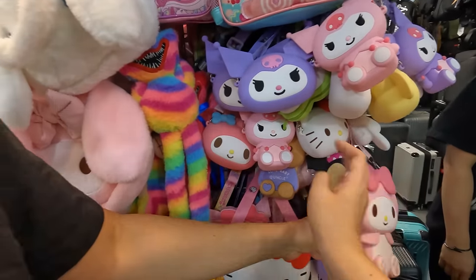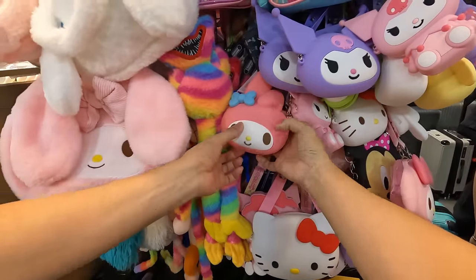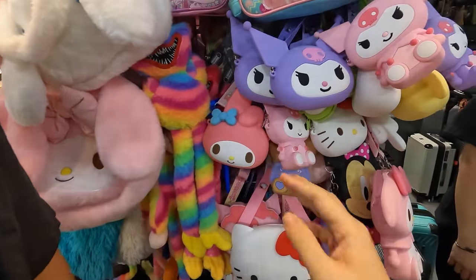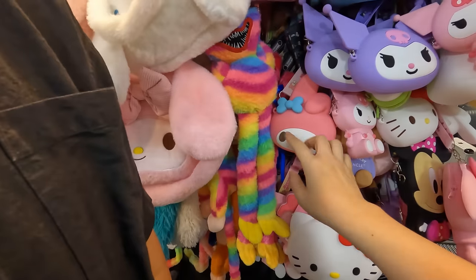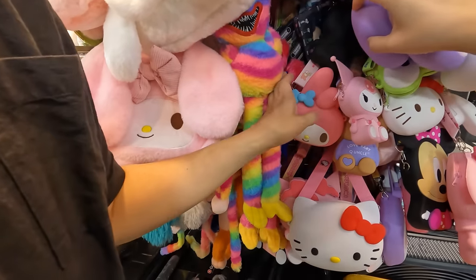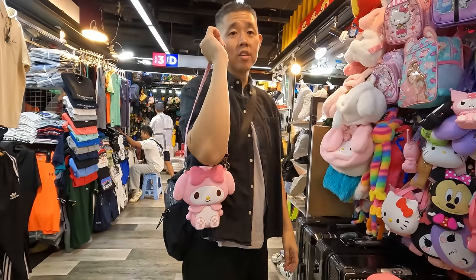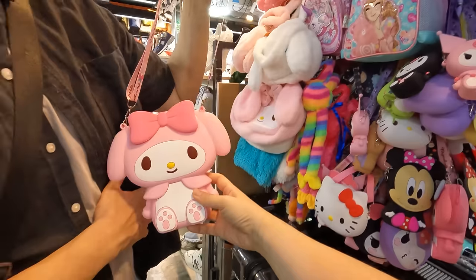Maybe this one or this one, but I'm hoping they have a... Oh, no, it's okay. They have a new one. Do you have a new one? Maybe new one? Okay. I give 400, 300. Let's see. We're trying to buy it for my niece. It is really cute.